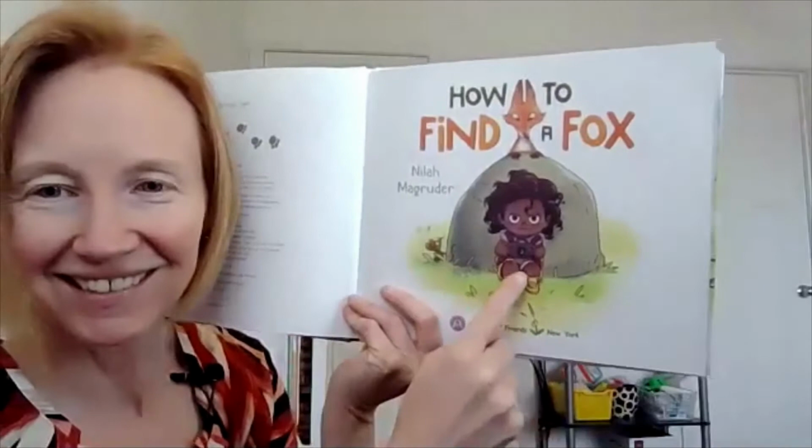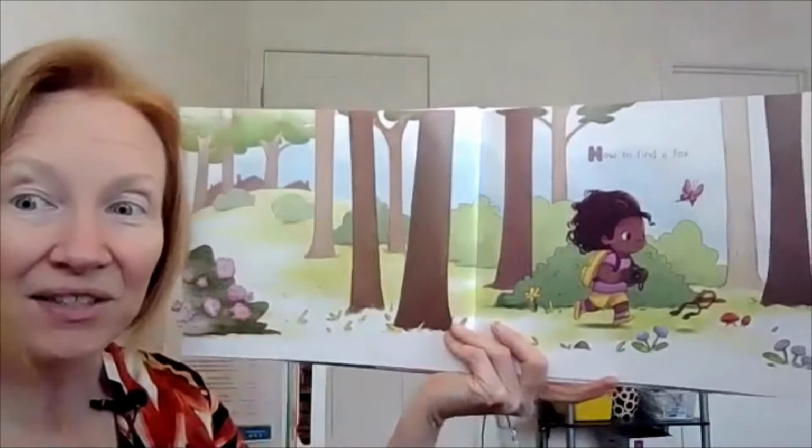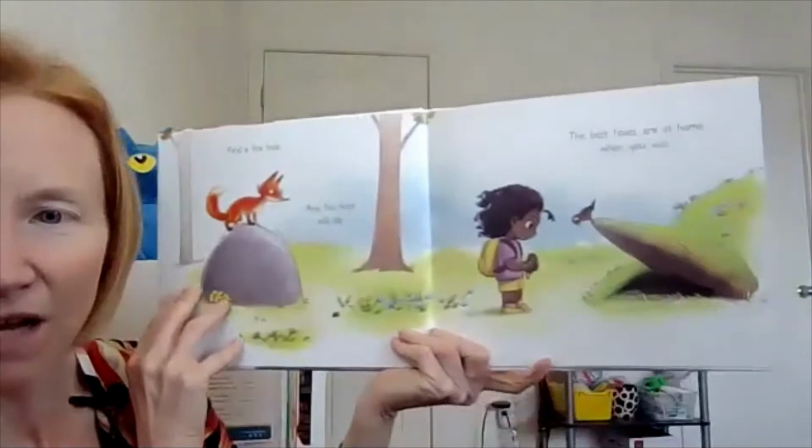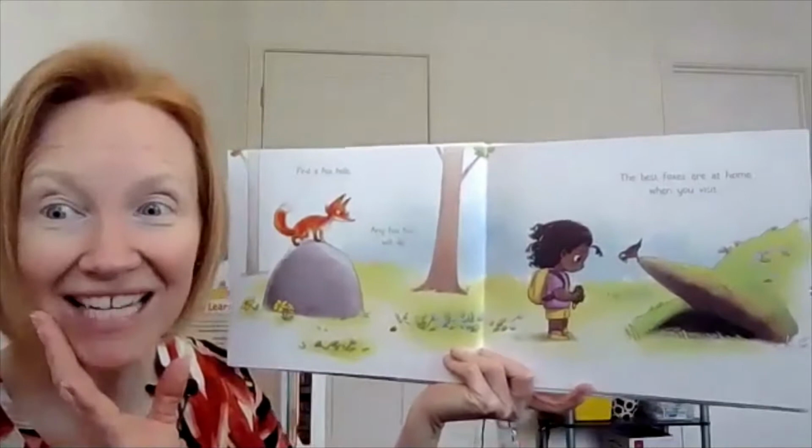I love this picture. Look, she's looking. You think she sees the fox? No, I don't think so either. All right, here we go. How to find a fox. Find a foxhole. Any foxhole will do. The very best foxes are at home when you visit. There's the fox. It's not at home.